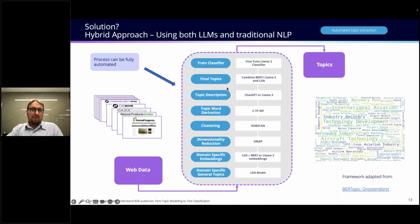To give you an idea of how this process works, I'm going to talk through it a little bit during the talk. In essence, what happens is that for every single website, which we can call a document, we extract embeddings for that website. These embeddings are large language model embeddings.